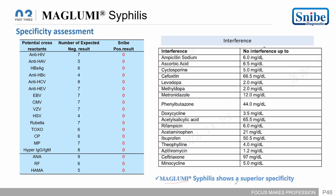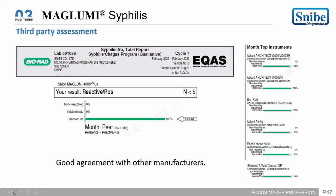So overall, Maglumi shows a superior specificity even in the presence of some reactants or potential cross-reactant substances present in the patient serums. We have a high specificity in this regard.